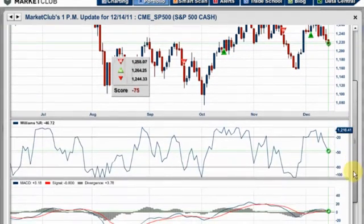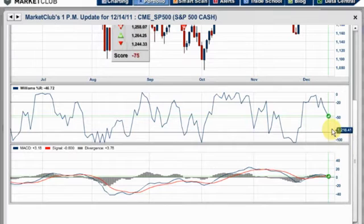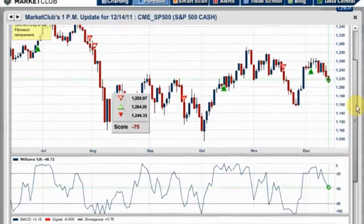Now, also, you've got the market was overbought. We're coming down. I think we want to see this market get down below the oversold condition, which is minus 80, and I think we'll see that occur. Also, with our MACD, we're just seeing this sort of rolling over. I think the next day or two we can see that go into a negative mode.